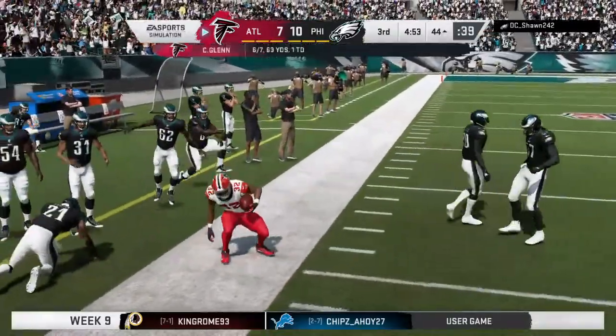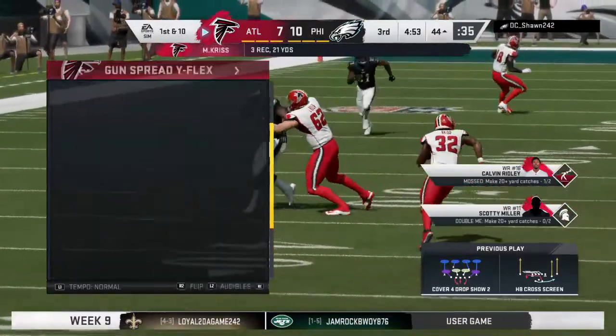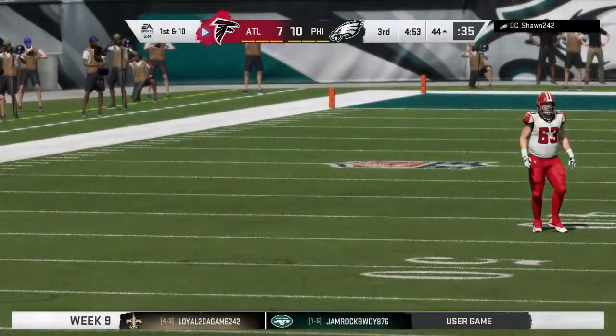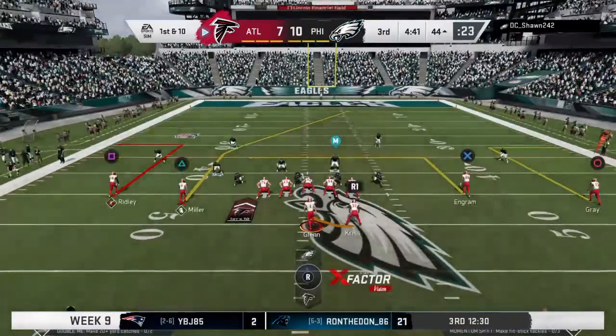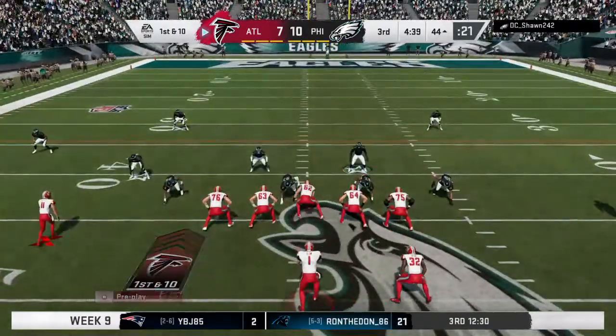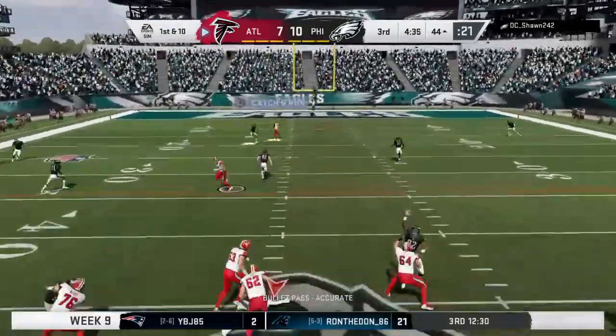It's a gain of 11, and the Falcons pick up the first. Let's give a little credit there. The offensive play caller sensed that the screen pass was available. Whenever you're getting a lot of heavy pressure towards your quarterback, that's when you're thinking about running the screen and using that pressure against the defense. And it worked very well there for a first down.